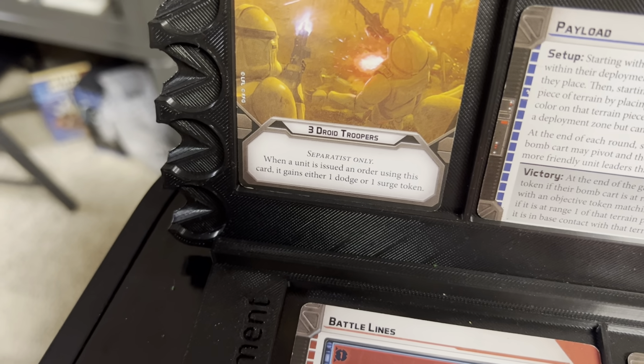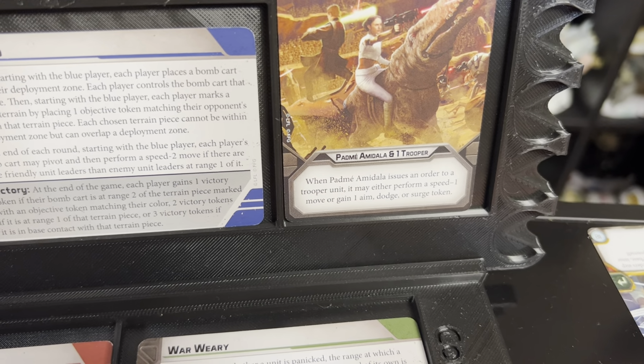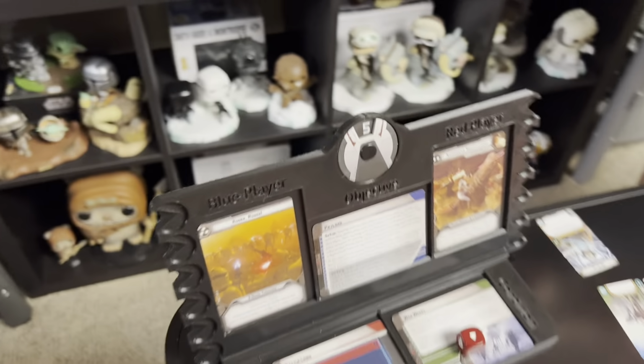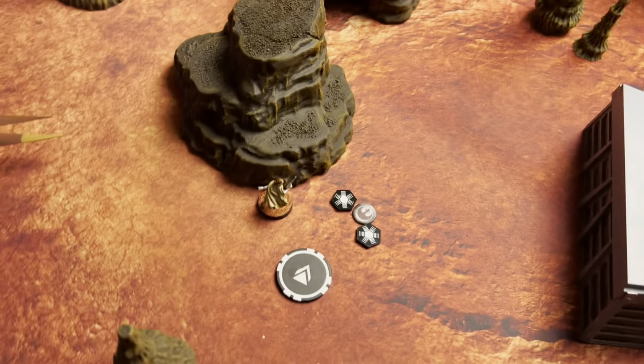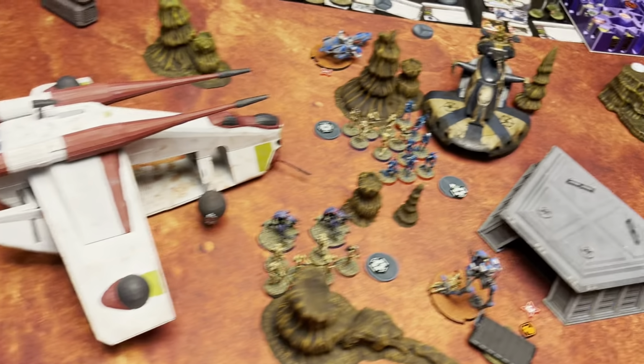Round 5, he went with Roger Roger, which says when a unit is issued an order, it gains either a dodge or a surge token. Aggressive negotiations I went with. When Padme and Ellis issued an order to a troop unit, it may gain either one, do a 1 speed, or gain an aim, dodge, or surge token. The only people anywhere near Padme's range is these R2 unit, took a dodge. Padme took another dodge. With vigilance, she kept her other dodge, because that's what Padme does. And they're fine over here, because there's no troop units from the enemy until way over here.